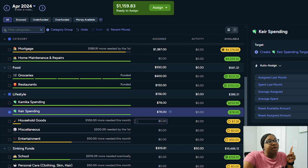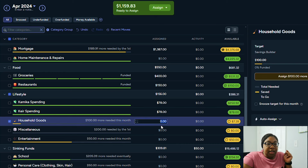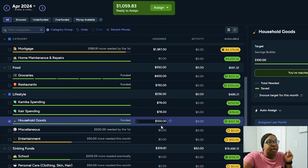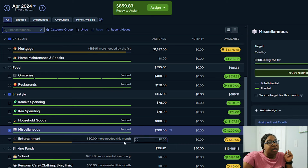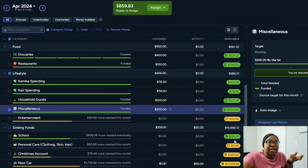Okay, let's see. $1,159.83. And household goods, we need 100. Miscellaneous, 200. We have 50 left from entertainment last month because we went out of town, so we used our treat yourself budget for our entertainment instead of this category.